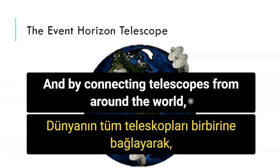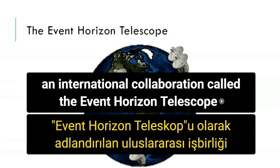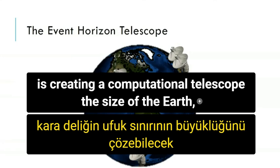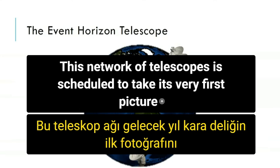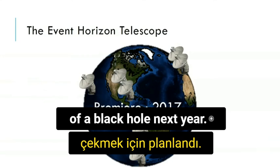And by connecting telescopes from around the world, an international collaboration called the Event Horizon Telescope is creating a computational telescope the size of the Earth, capable of resolving structure on the scale of a black hole's event horizon. This network of telescopes is scheduled to take its very first picture of a black hole just next year.